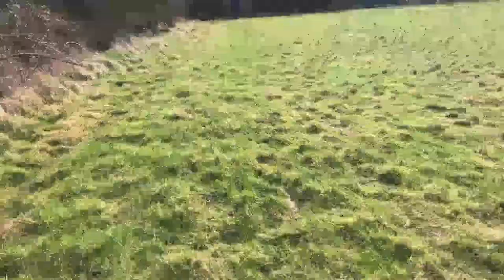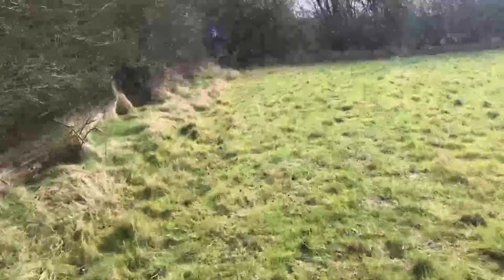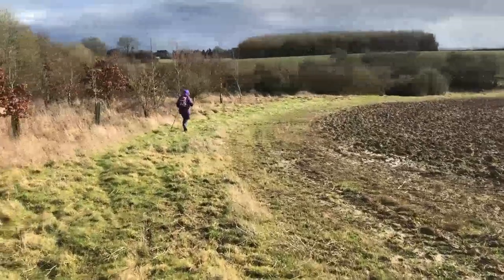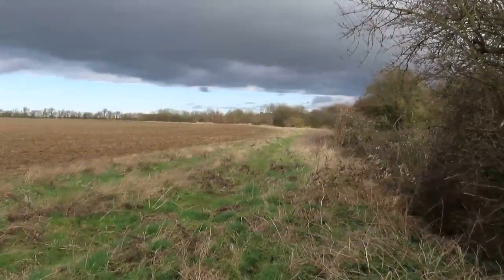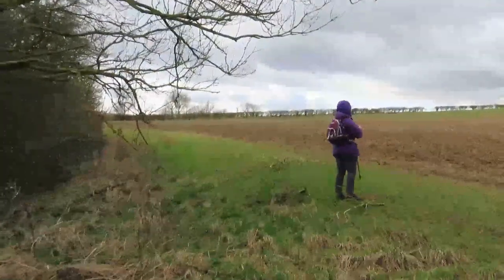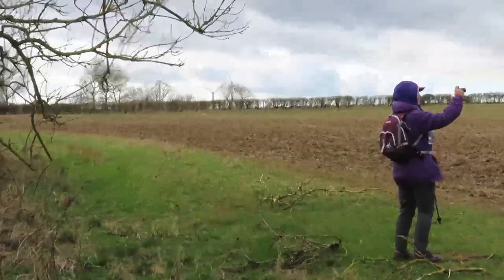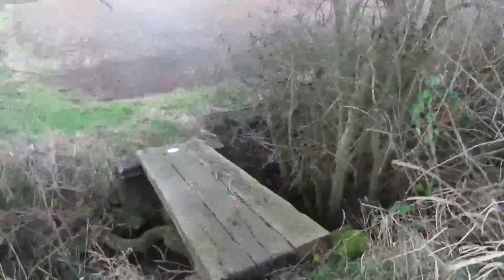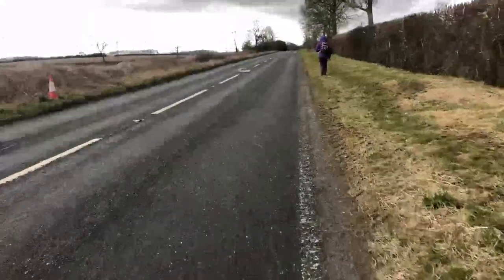We got a bit lost at this point, as the path wasn't very clear on the ground, so we were hoping that we could make our way across this field boundary and pick it back up in the next field. I reckon if we just go back down there, we're back on track. Waterfall there and a bridge. I'll have to walk down this busy road for a bit.